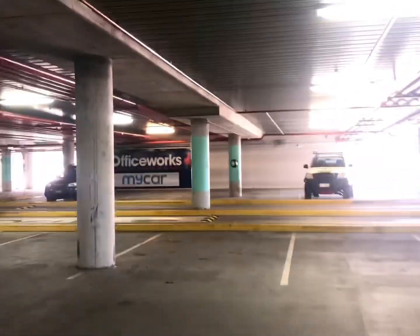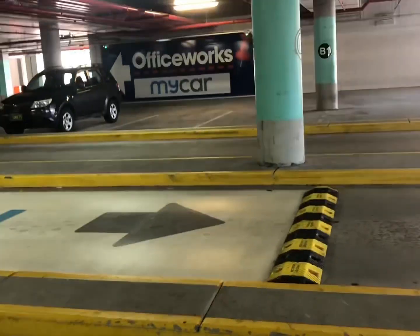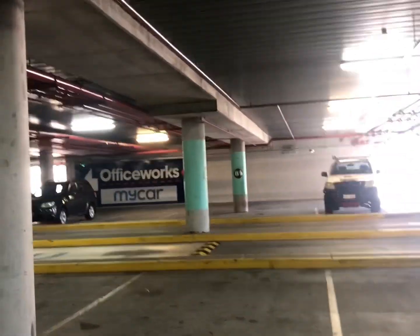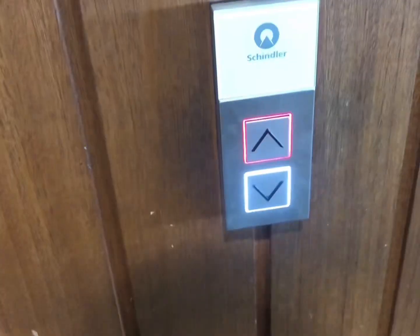good. Now, as I walk towards Office Works, I notice something strange. Although Office Works is located on basement 1, it is also located on level 1, as the leveling of the shopping centre is weird. Depending on what side of the shopping centre you are on, the floor numbering is different, which I will explain in the video later on. Anyway, let's ride the Schindler 5500.